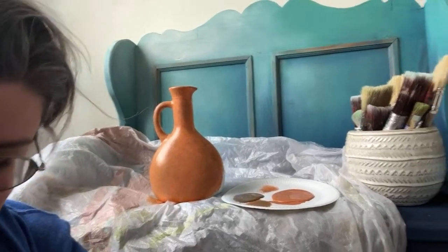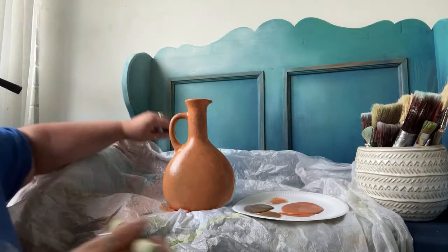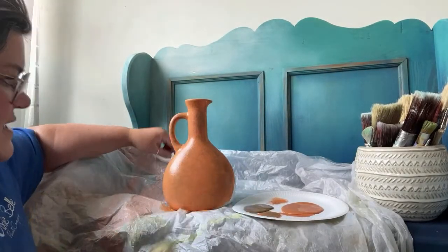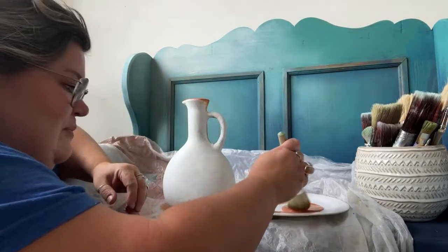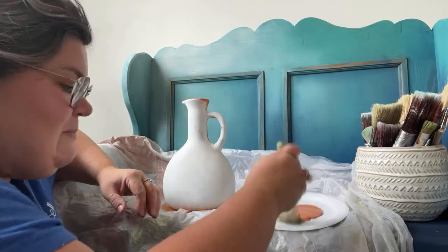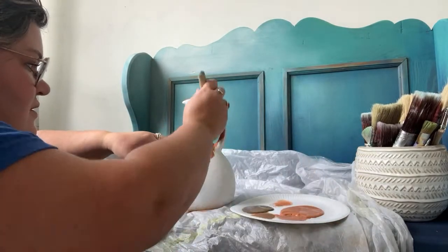Paint therapy. Yeah, you guys listening to me waffle on about my car is also my therapy. So that covered super quick and easy. And now just going to repeat the other side. So back in with the orange.